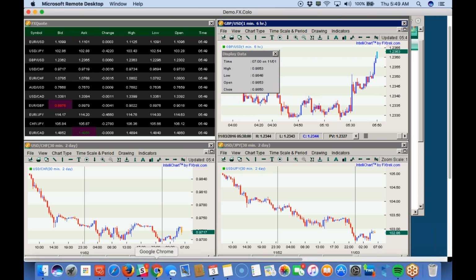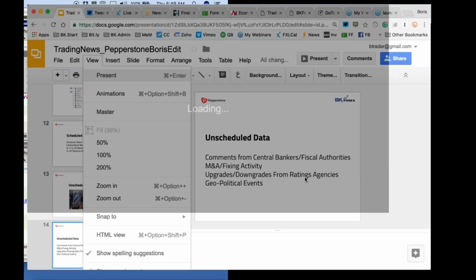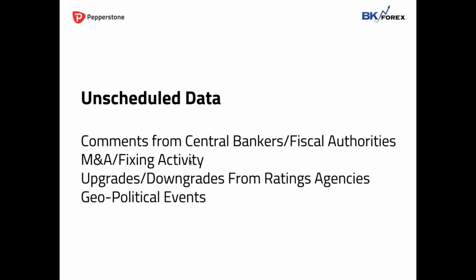The other big things that have impact are M&A fixings and activity. The fixing activity is essentially 1600. It's actually 1630 GMT right now, which is when London closes, and London is the center of all FX activity. So usually you're going to see a lot of movement up and down. In my BK room, we have a special strategy that does nothing but trade fixing activity. This is the end of the day when the London markets close, there's a lot of movement in currencies, and they have impact on the move.